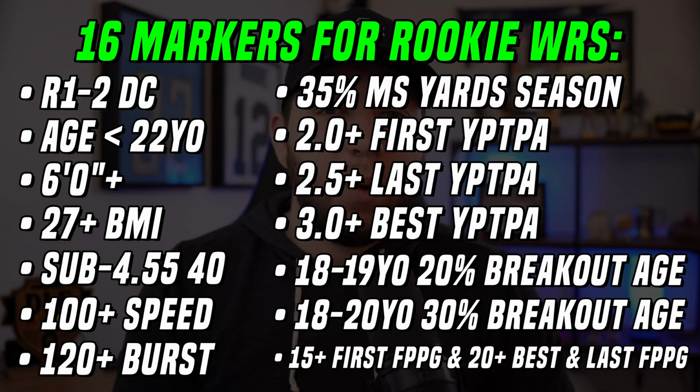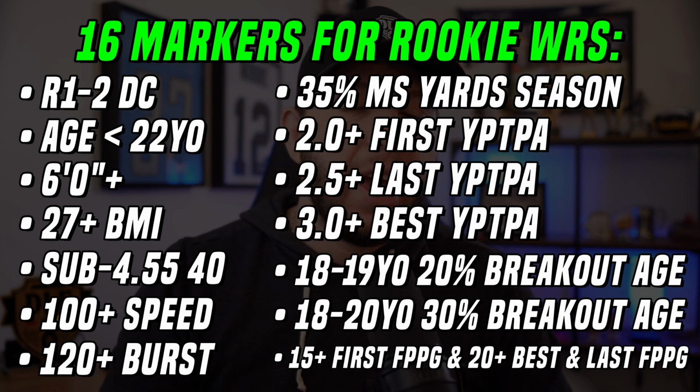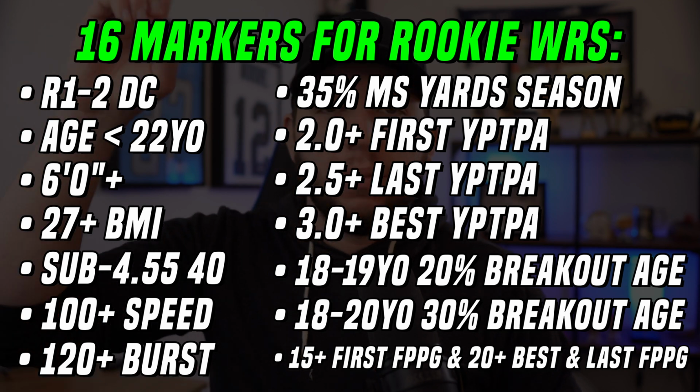So moving over to the analytics, let me remind you of my 16 marker system for evaluating wide receiver prospects, which is just a series of baselines that I want players to hit based on what previously successful players in the NFL had coming out of college. I did go more in depth on these markers and this system in my Jaxon Smith-Njigba video. So if you missed that and you want to check it out, the link is right up here, somewhere up above here.